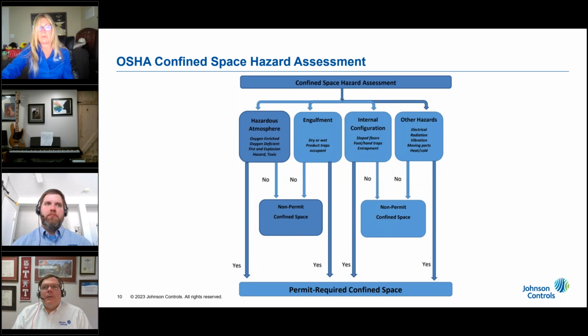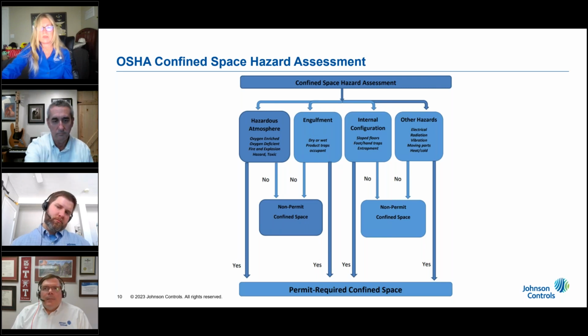This handy process chart from the OSHA Confined Space Entry course is designed to help you determine if a confined space requires a permit for entry. This chart explains why so many structures that are found in a water distribution system require an access permit.